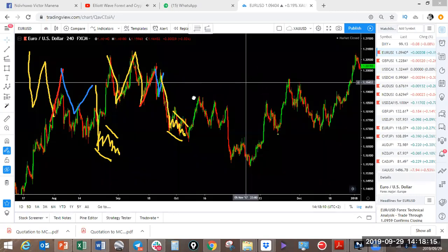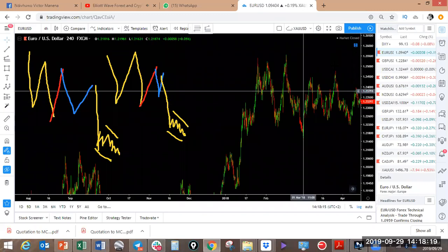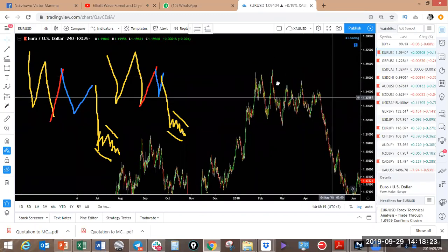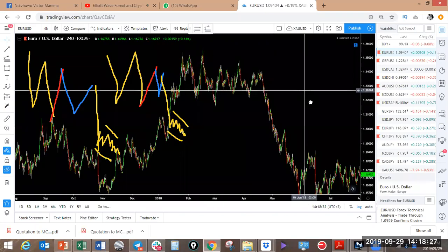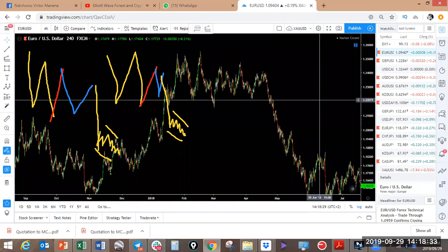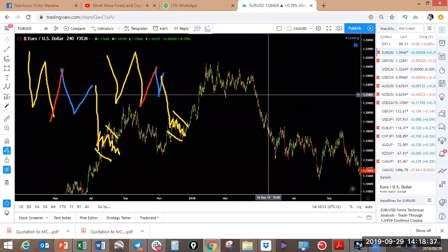Now, another one, after seeing these two patterns, I was able to trade this one at the top here. This is the current drop on Euro US dollar. I was able to trade this based on this pattern. Now, look at this one. It looks identical. Now, this is Euro US dollar on the 4 hour still. You just want to see the whole chart here, and you'll see what is happening with the Euro US dollar here.